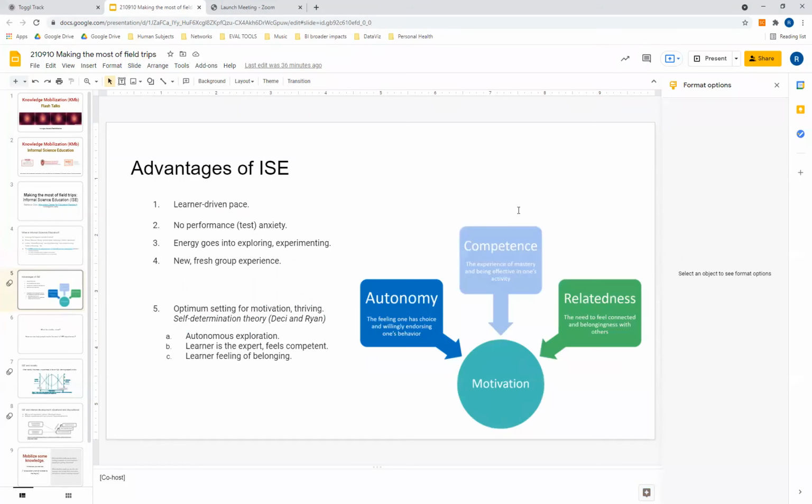So what are the advantages of informal science education? Well, first of all, it moves at a learner-driven pace. And also there's usually no anxiety or distraction from tests or performance concerns. So all of the learners' energy can go into exploring and just trying things out. Also, if you're bringing a group, like a class group, you have a fresh group experience, which can eliminate the usual groupings of students, and that can also change the dynamic of the group.